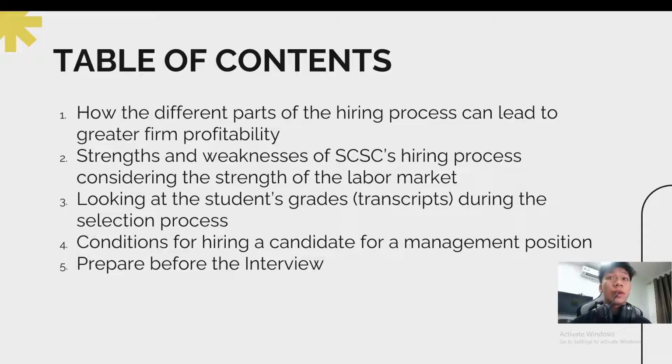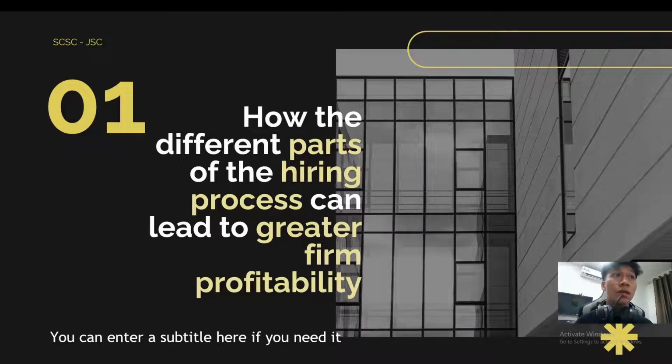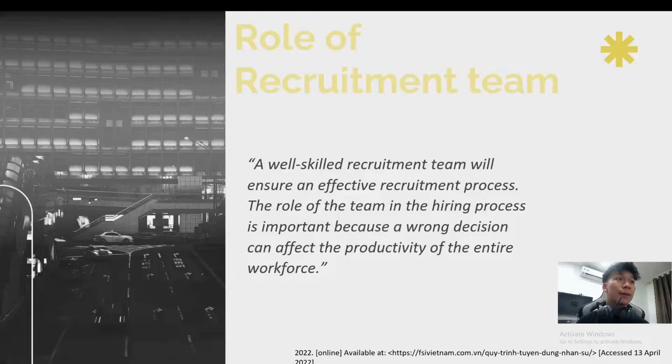In particular, I will talk about the hiring process of the firm, and here's my table of contents. There are five different parts. At first, the hiring process is the method through which a firm locates, selects, and employs new workers. In the first part, we discuss how the different parts of the hiring process can lead to greater firm profitability.